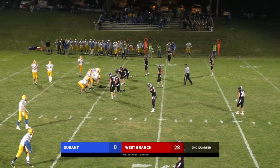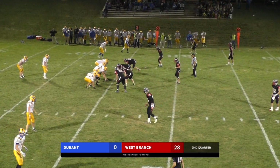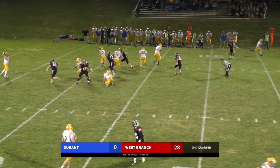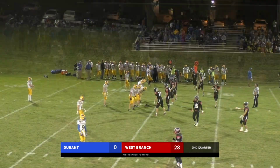Now we're going to get a timeout here from Durant. 5:43 to go. 4 wide. 1 back behind Callison. Out of the gun. They're down and long. Straight drop back to pass. They set up the screen, and it goes through the receiver's hands. I think Billy read it late. Donovan was out there.